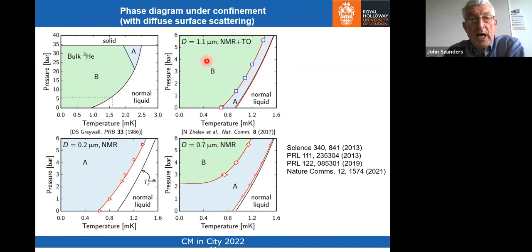And so what that leads to then is, here's the bulk phase diagram, and here's what the phase diagram looks like for diffuse surface scattering for different cavity heights, 1.1, 0.7, and 0.2. So you can see that the relative stability of the A and B phase is changed by confinement because of the different effect that confinement has on the suppression of the gap at the surface. You can see that in the case of confinement, we have a small suppression of TC here, a larger suppression of TC here, and an even larger suppression of the critical temperature here.